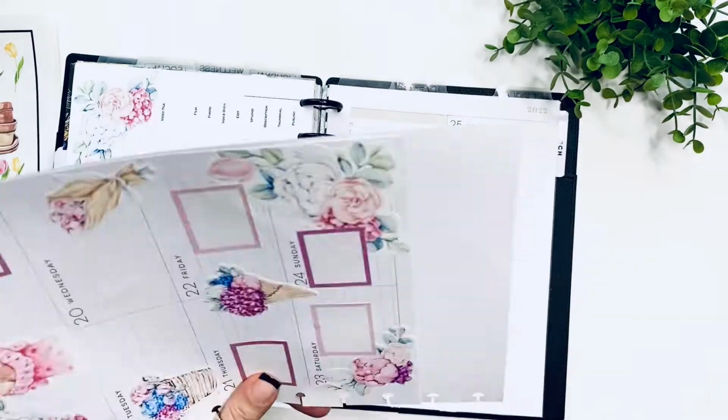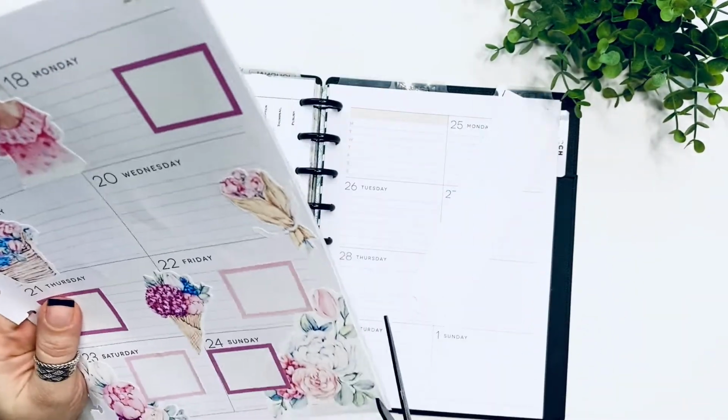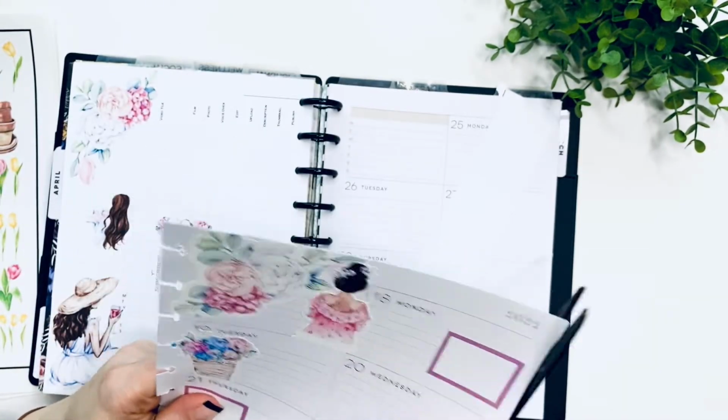I am going to be using stickers that I made. I purchased some images from Etsy and made my own stickers.